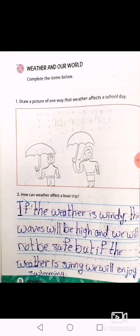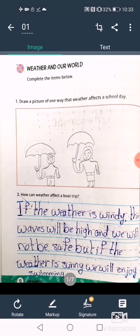Will we need a boat with a roof if the weather is sunny, windy, cloudy, or rainy? Of course, we will need a boat with a roof if the weather is rainy to protect us from the rain. Okay. Will we need a boat with a motor if it's not windy or it's too windy? We will need a boat with a motor if the weather is too windy.